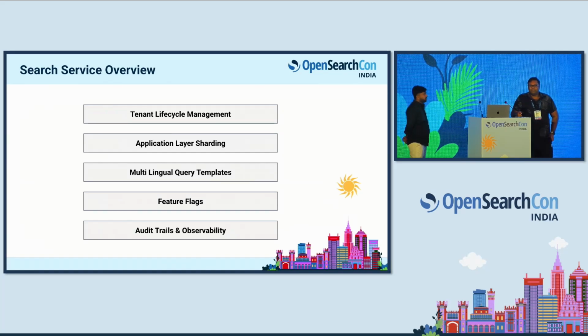And of course, like I said before, the query templates. Templatizing this Elasticsearch DSL query and having multilingual copies of it was also delegated to the search service. Plus, for our experimentation, A/B testing, and canary deployments, we have feature flags. So this is also part of the search service. You see there are multiple levels of configurability here.